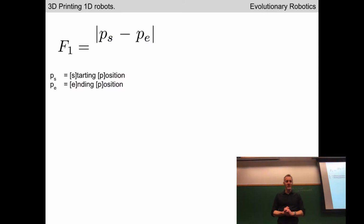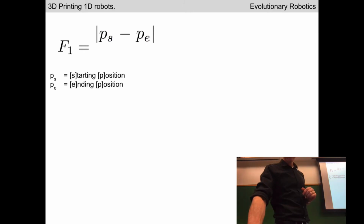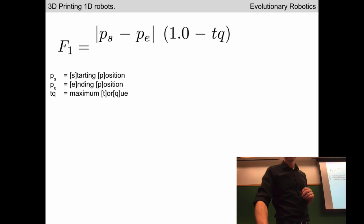So we'll build up this fitness function incrementally. The first term in this fitness function will look very obvious, very familiar to you by now. We're going to try and maximize the difference between the starting position of the robot and the ending position of the robot. Remember that we're evolving these robots in simulation. So since we're in simulation, we can easily obtain PS and PE. We're not going to have that information when we go to the physical robot. It's still just all in simulation. So we're going to try and maximize distance.